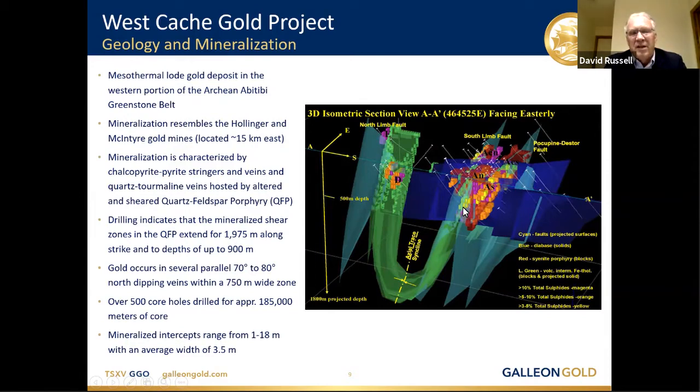Now, this drilling indicates that we possibly have a strike on this of 4,000 meters, or 4 kilometers. We're looking at only 2,000 meters right now by 900 meters wide. We can't take on the whole world, but we're actually trying to infill drill what was drilled in the past to upgrade it, bring on more of what I call quality ounces.